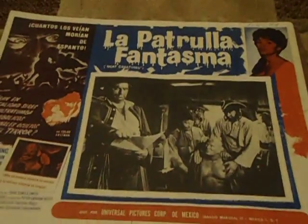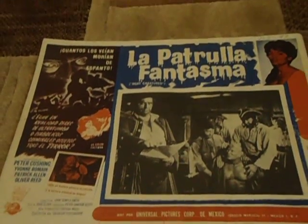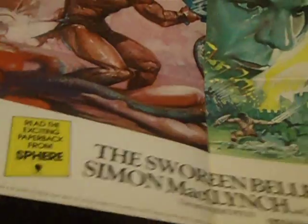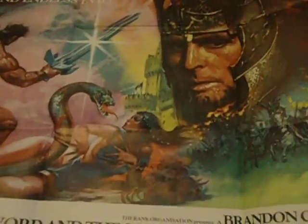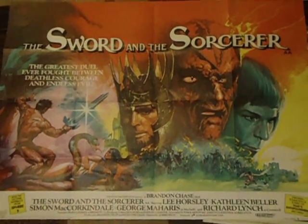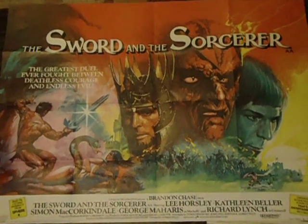And one other one here. There are a few others I actually have that I just realized I haven't pulled out yet. Bear with me here. Of course, let me stand up for this. This was really nice. This is the British quad for The Sword and the Sorcerer. Look at that artwork. That is something else.